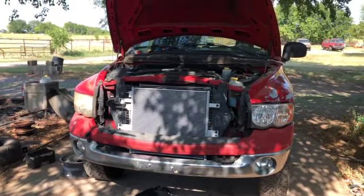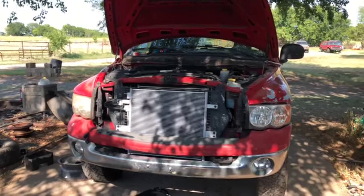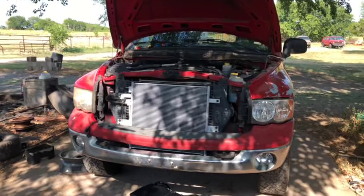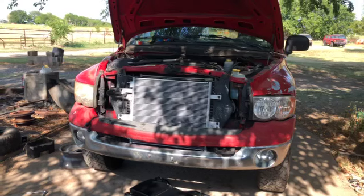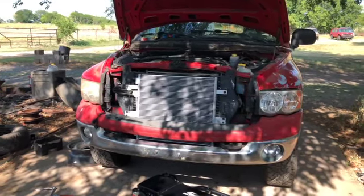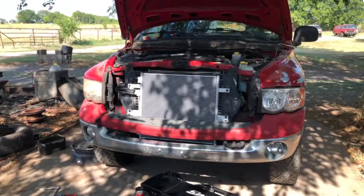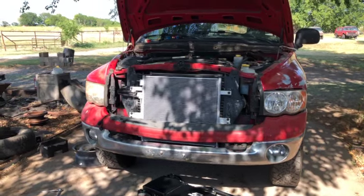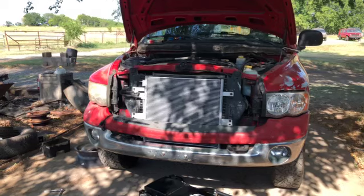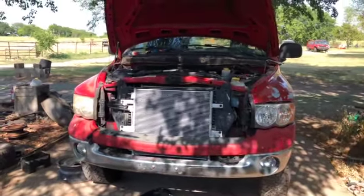Now, there's a saying out there that for every simple project, you're one broken bolt away from a fiasco. That's exactly what this is. What should have been an hour's worth of work to change the air conditioning compressor and the condenser and some lines has turned into an all-day long shit show. They fuck you in the Amazon. Okay? I'll say it right now. They fuck you in the Amazon.